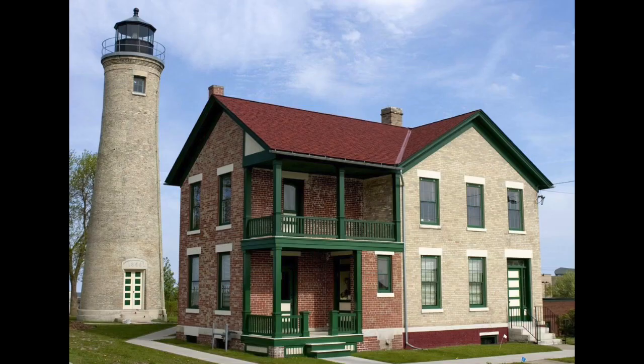So that's 72 steps to the top of the tower, and it's a spiral staircase. It takes you up and you can see beautiful views of the surrounding area. On a clear day, you can see the Chicago skyline. You can see up to Racine as well. It's really a phenomenal view from the top. And like I said, that museum's open May through October.